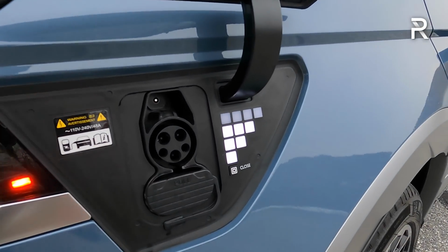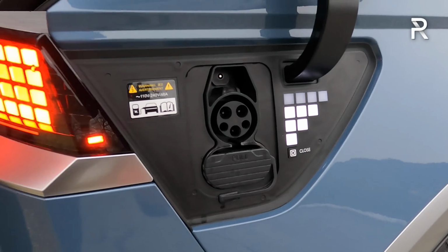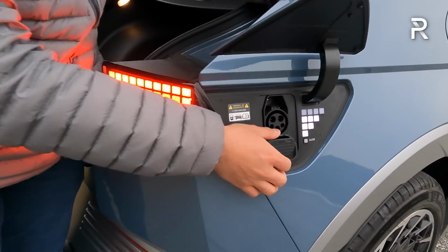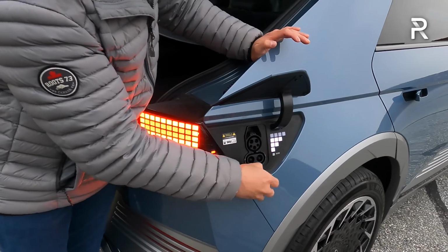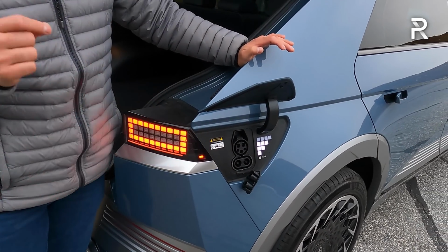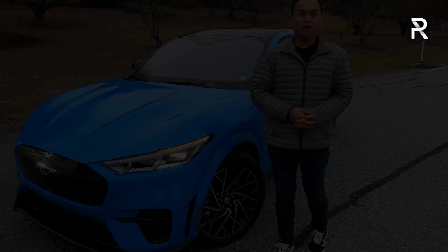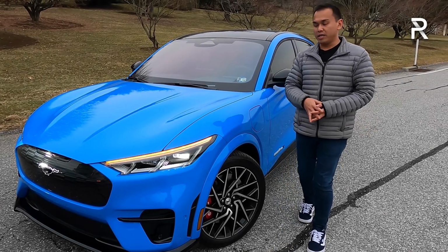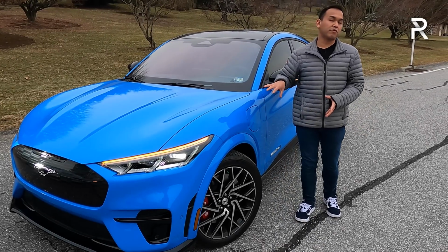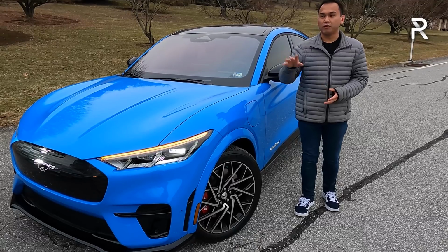And this vehicle, like I said earlier, comes standard with 800 volt charging, which means it can charge at up to 350 kilowatts. You can DC fast charge this vehicle, which is standard on all the models, from 10 to 80% in about 18 minutes, which is 2.5 times faster than the Mach E. So when it comes time to charge the Mach E, the charge port door is on the front driver's side, which is completely opposite what Hyundai does for the Ioniq5.